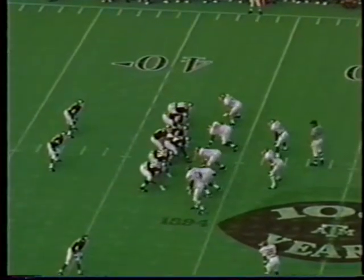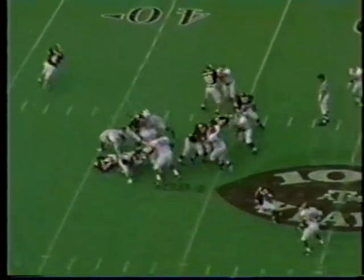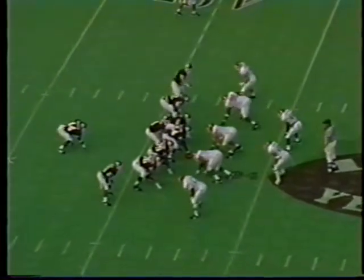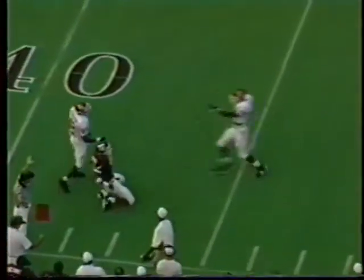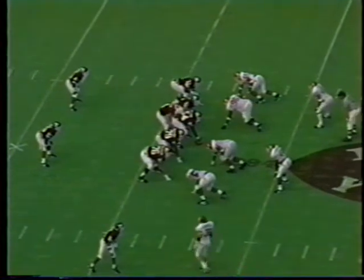Hash left. Split backs again. Rodney and Leland in the same backfield. And it's going to go to Rodney Thomas. And he is dropped for a yard loss at the 42. A minute 5 in the third. It is 19-14, A&M. Snap the ball. Pressure up the middle. Incomplete pass thrown to Chris Sanders. Clock stopped at 56 seconds in the third.